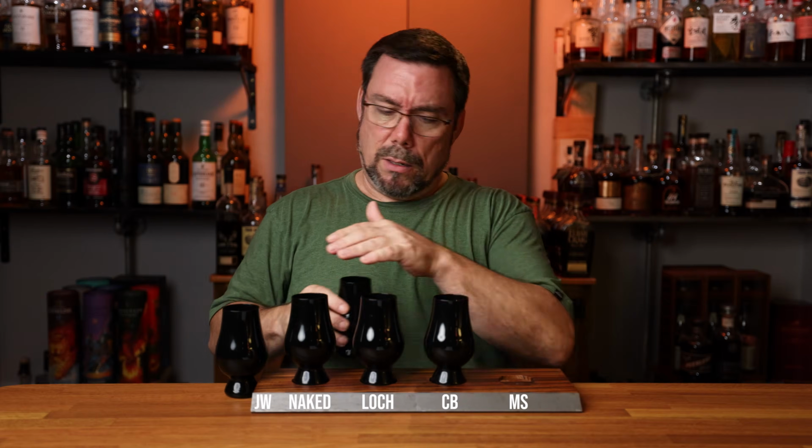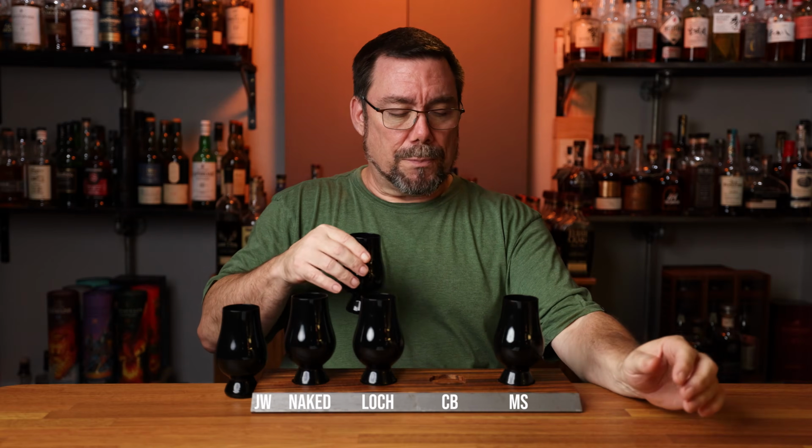Let me run through the palate on all of these and then go back the other direction and see what I like. And that one seems to be pretty good. Go ahead and move on to number 2. That is sweet, it's malty, a little bit fruity. That's good. Let's get number 2 down.